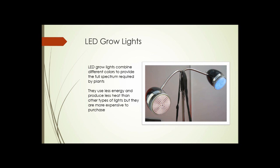In this photograph, we see some LED grow lights, and you can see here that multiple colors, the reddish and the bluish, are combined to give the full spectrum required. They generate much less heat than virtually any other type of lighting, but they are more expensive to purchase. And these days, most grow lights wouldn't have a separate red head and a separate blue head. The individual elements in each head typically are mixed.